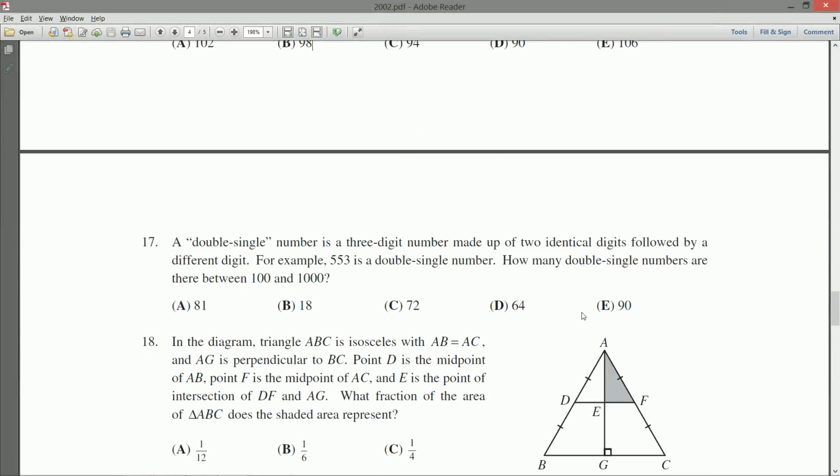And question number 17, I can't help but read a double single number digit. Double single number is a three-digit number. That sounds interesting, but we'll have to look at that next time.